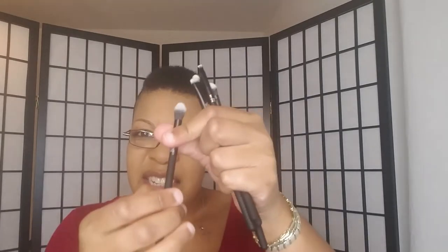I like the handles because they're grooved, I don't know if you can hear that. Well, that's the dryer. I apologize. No, that's the washing machine, sorry. But this is grooved, and I like it because it seems easy to handle. These are very lightweight. I'm used to, well, no, I guess they're about the same as other brushes. This one, crease brush. This is a smudger. Eyeliner.